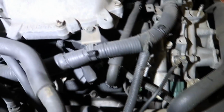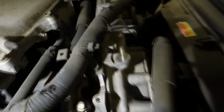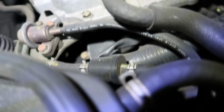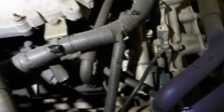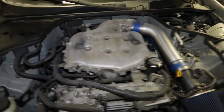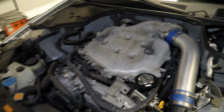Passenger side looks like the same thing. We'll loosen this bolt here and probably this one here on the front, and should be able to move the wire loom out of the way enough to access the coils. And so we'll get the wire loom out of the way, disconnect the coils, get the coils pulled, go ahead and pull the spark plugs, install the new spark plugs, install the new coils, put the wire loom back on. Make sure all the connectors are hooked up, put the intake back on, and then we'll give it a test start.